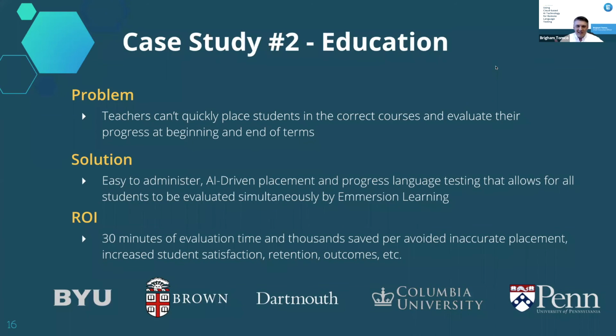Similarly, in education, my co-founder, Dr. Burtis, mentioned in his bio that he was heading up language development at the Missionary Training Center. It's a unique institution where there are about 60,000 language learners learning over 100 languages, and they have between 8 and 12 weeks to know enough of the language to get out there. And Jacob was trying to figure out how he could assess their ability quickly to know how long they needed to study and to know if the learning methodologies they were using were actually effective.